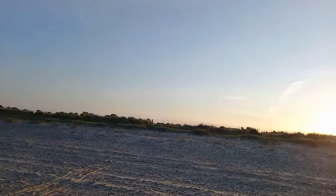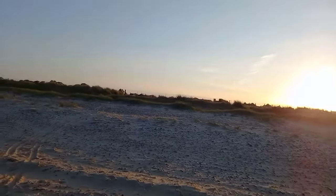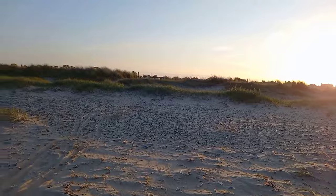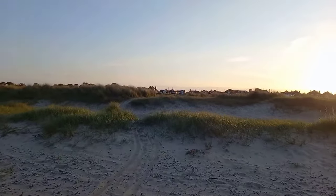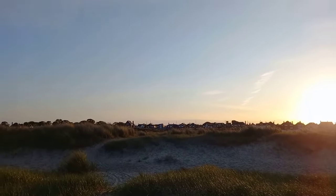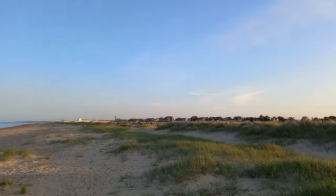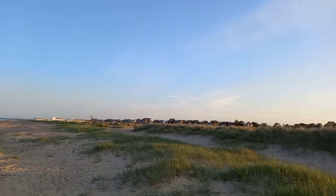I'll just take you down here if you like, just so you can see over the sand. So just so you can see the area properly. There you go, guys. You should be able to see that all right now. That is the area. Quite a way, it's quite a walk on the beach, but hopefully we'll be rewarded with some fish.